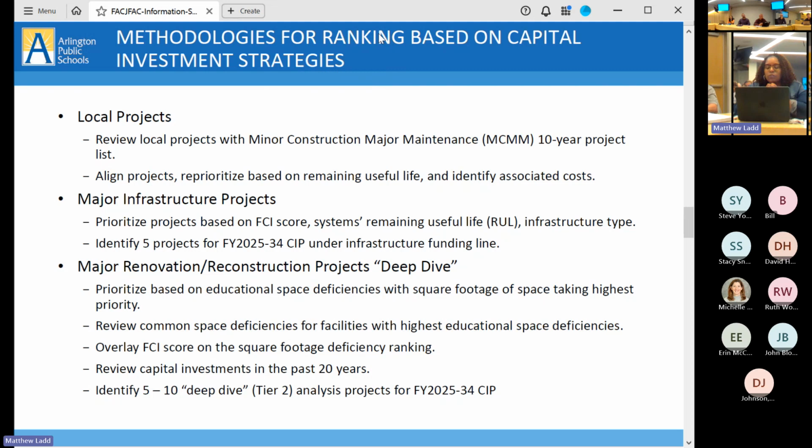And then our major renovation and reconstruction projects, or the deep dive, is to prioritize based on educational space deficiencies with square footage of space taking the highest priority. So the difference between the deep dive group and the major infrastructure group: the major infrastructure group, again, prioritizes based on the FCI score and the system's remaining useful life. The deep dive, we're looking at educational space deficiencies and that square footage needed.